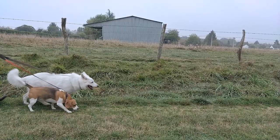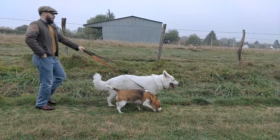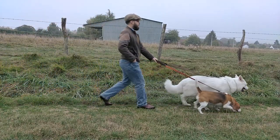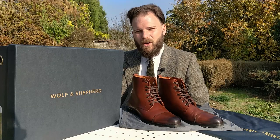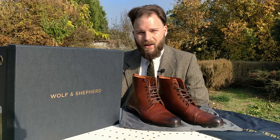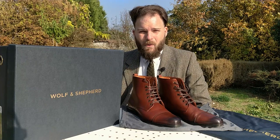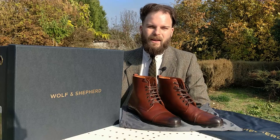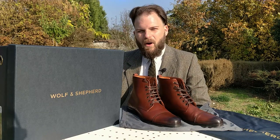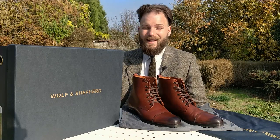So I decided to walk my dogs with them this morning. Now, walking dogs doesn't sound like a very intense experience. My dogs are well behaved in general, but when it comes to walking them, they tug like hell. I've got a beagle that jackrabbits. Meanwhile, my white Swiss Shepherd tends to pull like a cart horse. So my arm's been pulled out of the socket, and it really hurts.